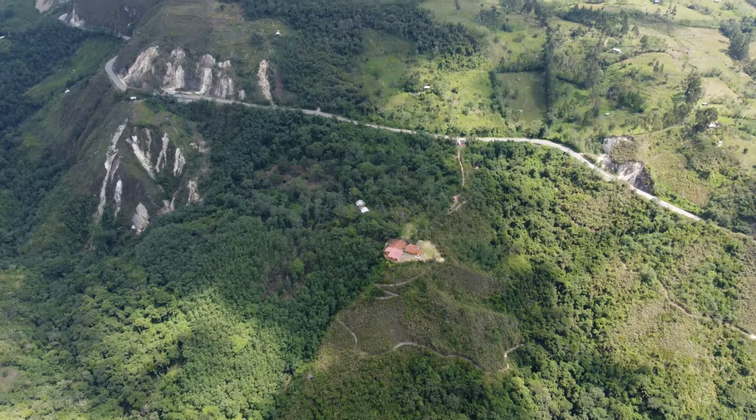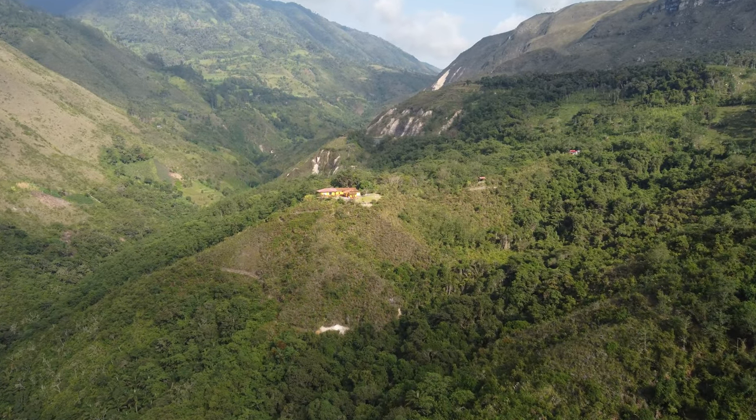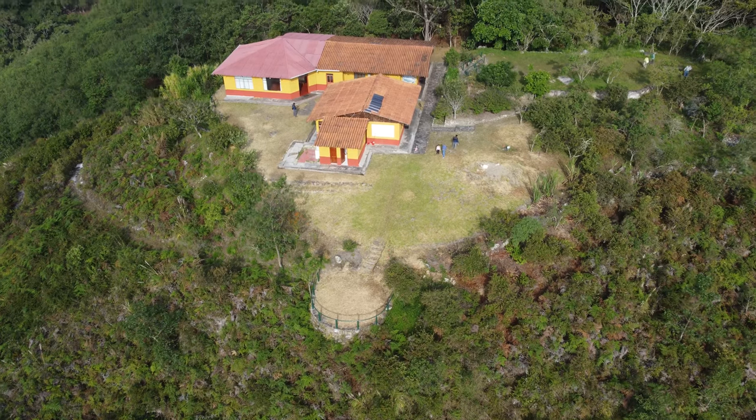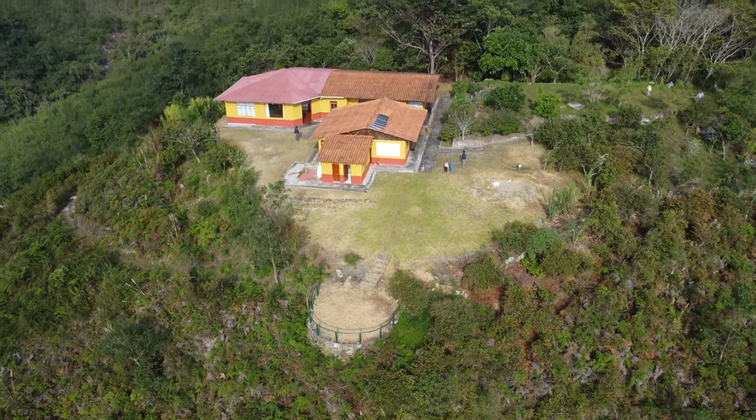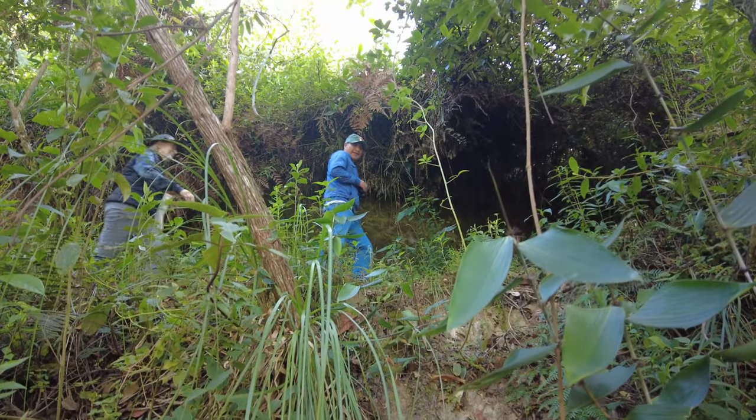We were blessed with good weather this morning at the Huembo Reserve, the home of the marvelous spatuletail hummingbird. We followed Santos Montenegro on a hike to see the most beautiful hummingbird in the world.